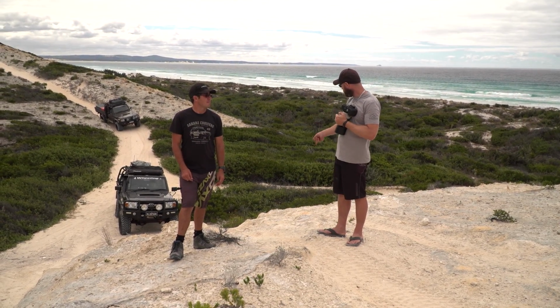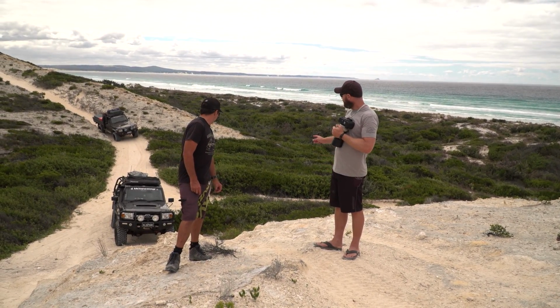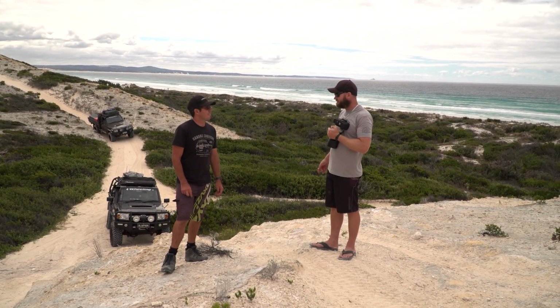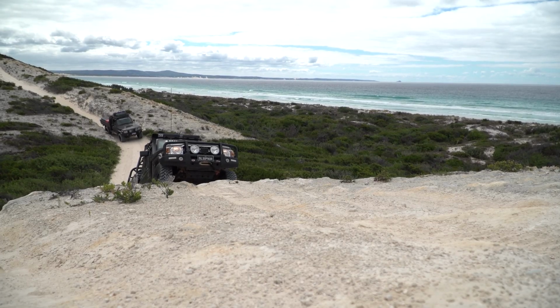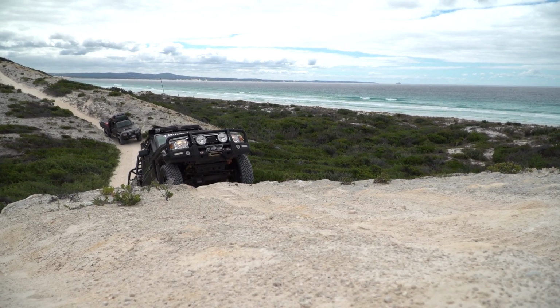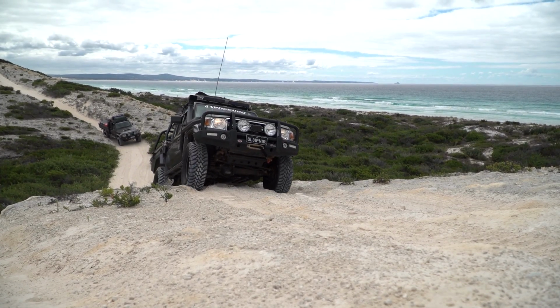And this line here is probably the steepest one so far. I'm going to try and just idle up this. That's the challenge. You reckon you can idle up? Just idle. Rightio, so we said the challenge is to get up this hill in first gear low and not touching the throttle at all. It's not really a challenge because we know the end result here.